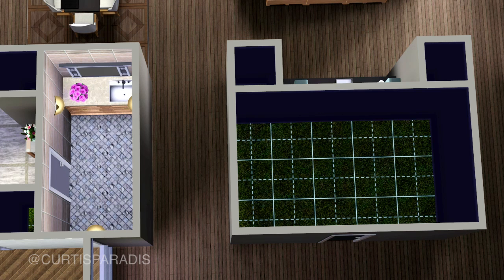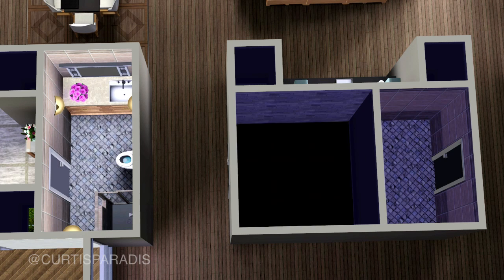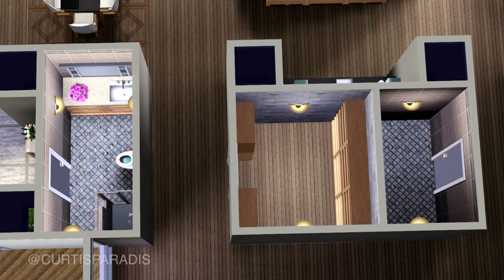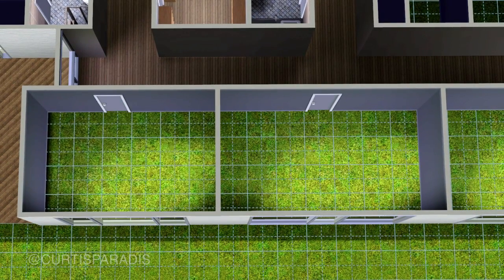Another bathroom here, just a simple one off of the entrance. Also going to work on this. I was going to have that whole thing be a large laundry room, and then I thought, why not put a wine cellar in? So I kind of broke it up into two separate areas. There's a wine cellar and then a small area for the laundry room.